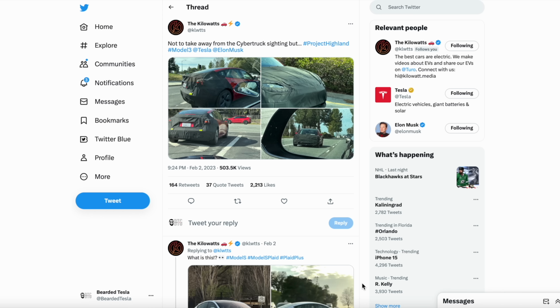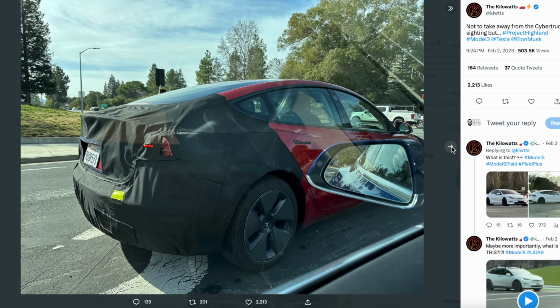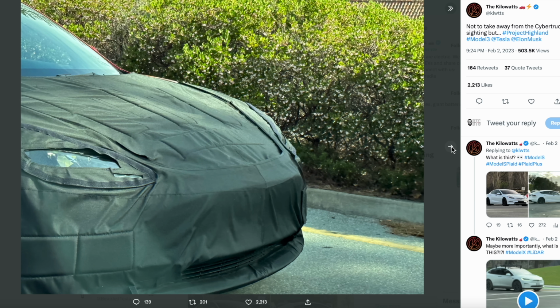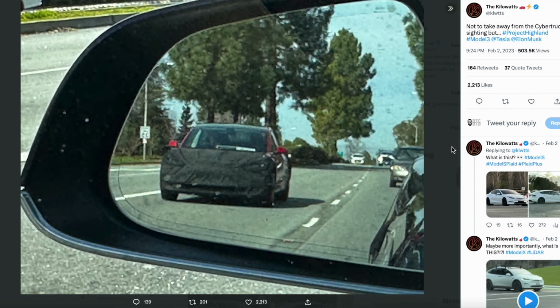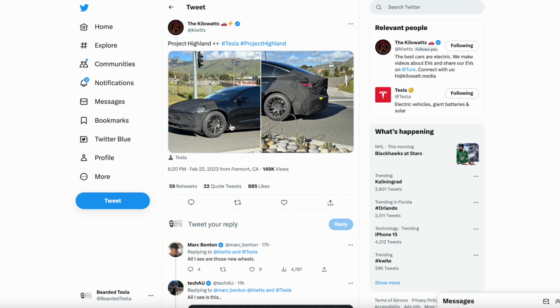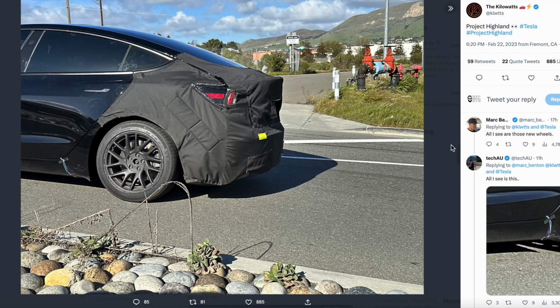Of course, we've been seeing a number of pictures from Project Highland, which is the supposed updated Model 3. Now, there is a project underway right now for the Model Y as well, and it is expected to be about 3 to 6 months behind Project Highland. So the Model 3 will be the first one to come out with a full refresh, which will have a number of new features that you will see visually on the car, and then followed by the Model Y.